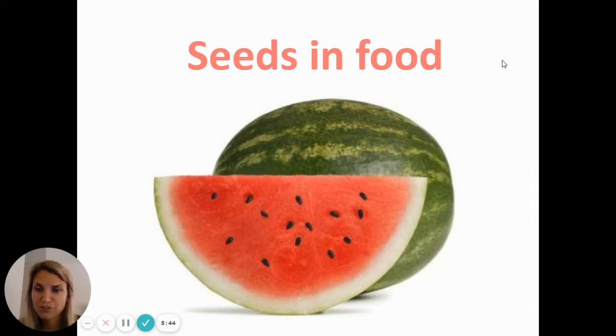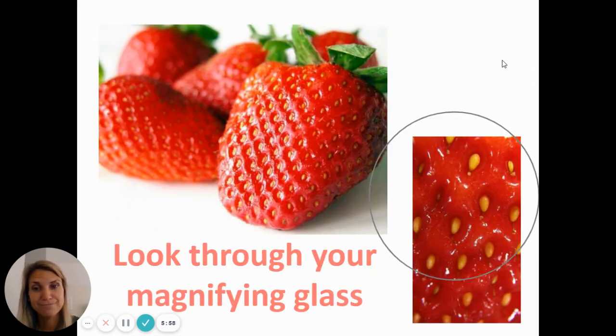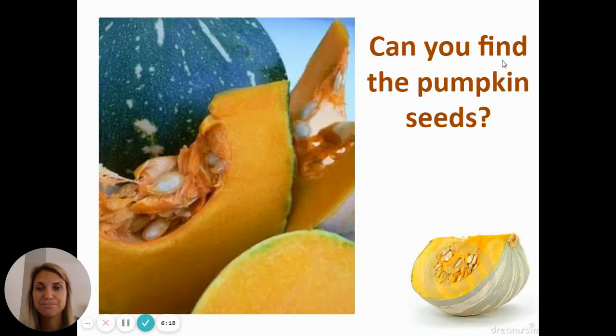If you've had zucchini or squash, you might have found seeds inside of them. Even an apple. So lots of fruits and veggies have seeds inside of them. Peanuts are seeds. So if you have ever eaten a peanut, you have eaten a seed. And if you look really closely, and you could get a magnifying glass for this, seeds sometimes are on the outside of fruit. So this strawberry carries the seed on the outside. So if you look closely, there's seeds on your strawberry. So if you've eaten a strawberry, you've eaten seeds.